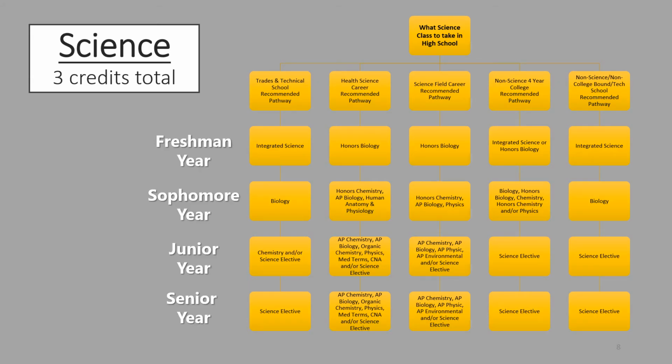3 credits of science are required to graduate. However, you might be interested in adding additional classes your senior year. So take a look at this chart. Depending on the pathway that you choose to go after you graduate, you might want to add an additional class. And the science department did a great job of putting this chart together as far as suggestions of classes that you should take after the one that you're currently enrolled in.